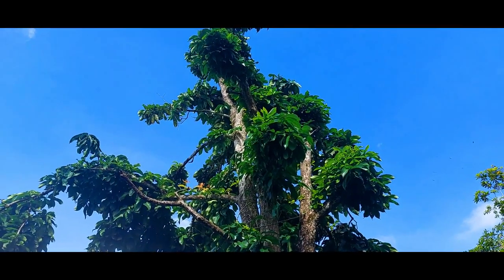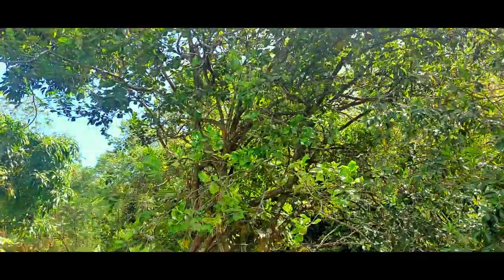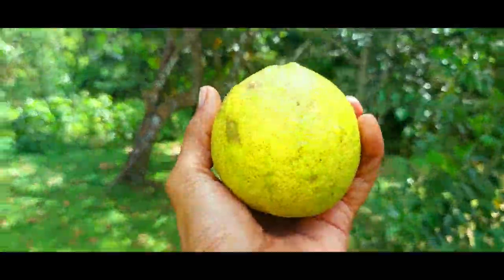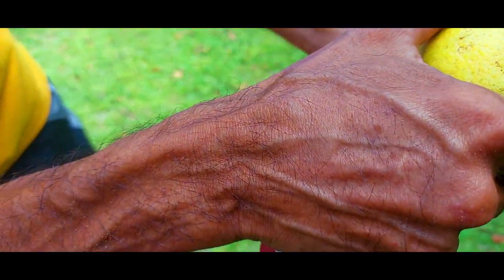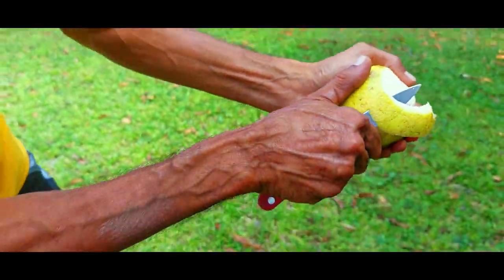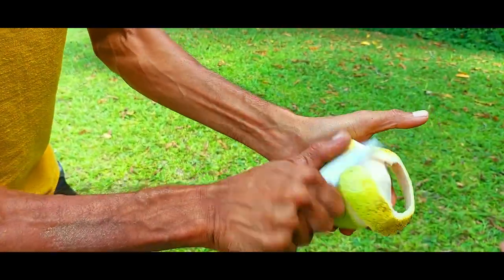Nice blue skies today. Right, this is a pink marsh grapefruit, right? So this is one of the grapefruit from the tree here. I'm just gonna peel it. This is what we call a pink marsh grapefruit. Look at the texture there.